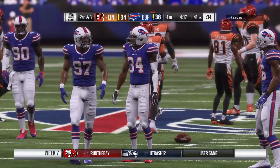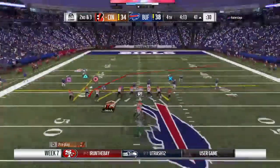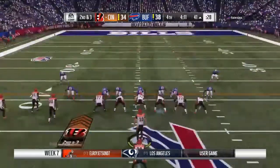This has been an up-and-down, back-and-forth type of a game, hasn't it? Maybe this long drive, take a little bit of the wind out of their sails, kind of settle things down a little bit.